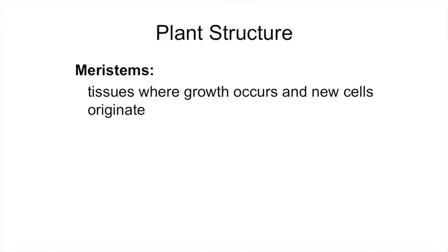So the shoot meristems result in increase in either breadth of the overall canopy or height of the canopy, length of the stems, in other words, and roots will expand and grow outward from the tips because of the meristems there. And then roots and stems can actually have meristems along their length that will result in an increase in diameter.